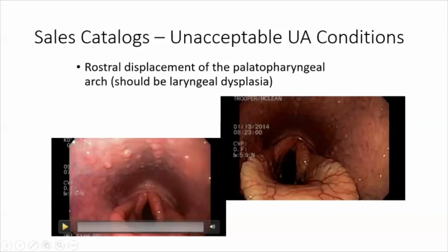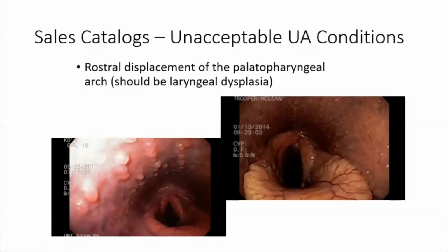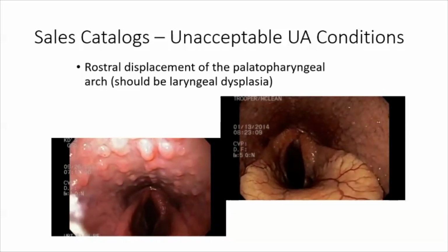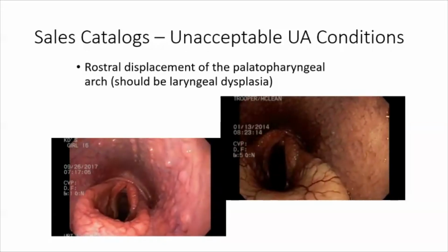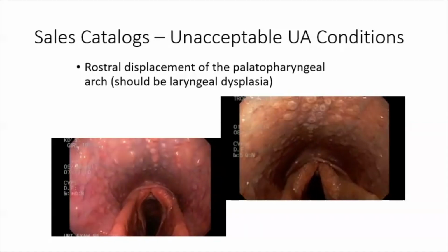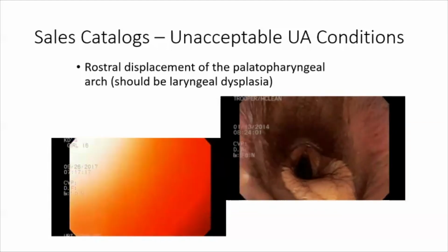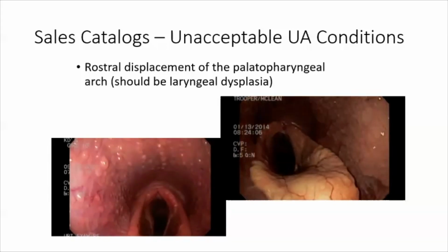Rostral displacement of the palatopharyngeal arch. That's not a great term to use. That's what we used to call it when they started making the conditions of the sale. But this actually is a congenital anomaly that is more properly termed laryngeal dysplasia. On the screen, on the video on your left, you can see there's a little bit of tissue hanging over the arytenoid cartilages, which are the two structures on each side that are pulling up and out of the airway. And that's the palatopharyngeal arch that is displacing.